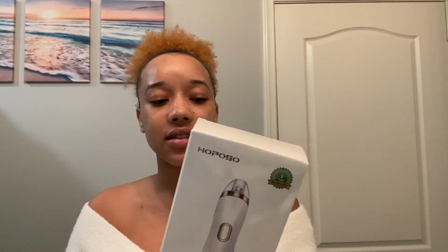Next is this blackhead vacuum. My friend has this and I just feel like I need this because I got blackheads and I have dirty pores from wearing makeup so much. So I bought this off Amazon. I think it was about 20 bucks, but I'm gonna have the link for y'all down below.